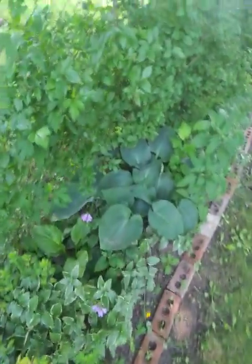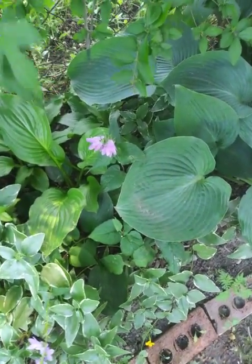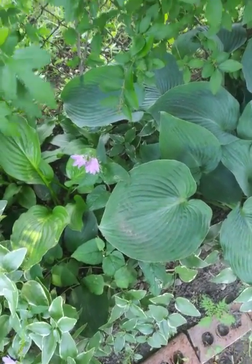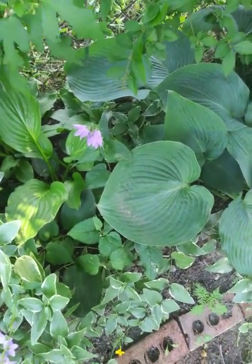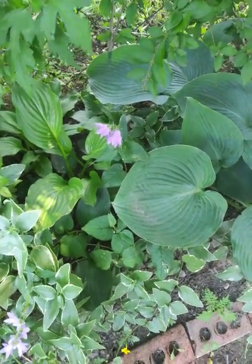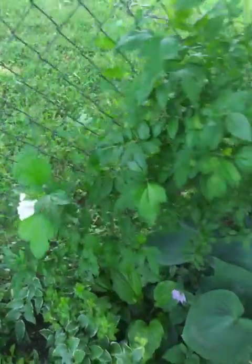Cool. I was waiting to see if this was gonna bloom, and I don't know why it's traveling like that, but I don't want it like that. There we go. But it's the white one. I have one that's solid white too, but that's the hybrid.